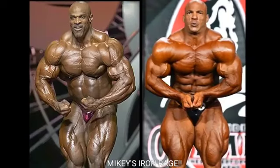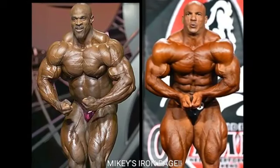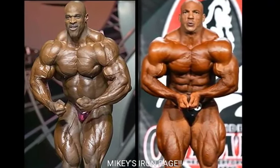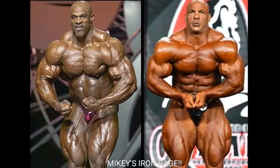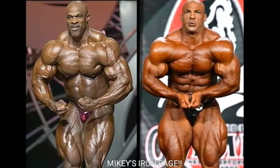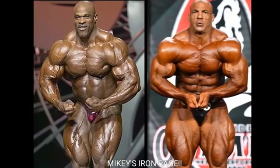All right, guys, now we got a crab most muscular and a hands on the hip most muscular, whatever you want to call whatever Big Ramy's doing here. But you look at both of them and you say to yourself, Big Ramy's diced, he looks great, but look at the difference in the skin. Look at the paper-thin skin on Ronnie. Look at that paper-thin skin. It's just unbelievable.